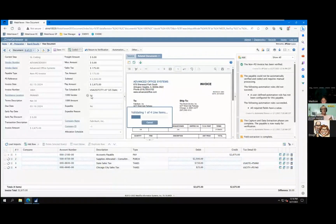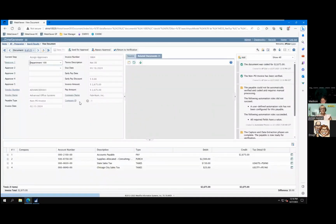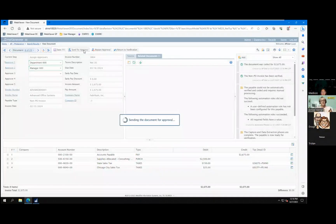And then when I say coded, it's going to look at who the approvers were for the parameters of this document in the past, right? So you can see it automatically put in approver 100. And then here's where the thresholds come in. If I switch this to 600, right, it knows that this invoice was over his approval limit. So it automatically applied approver 2. If it was over his, it would go to approver 3 and so on. And then I can just say send for approval.